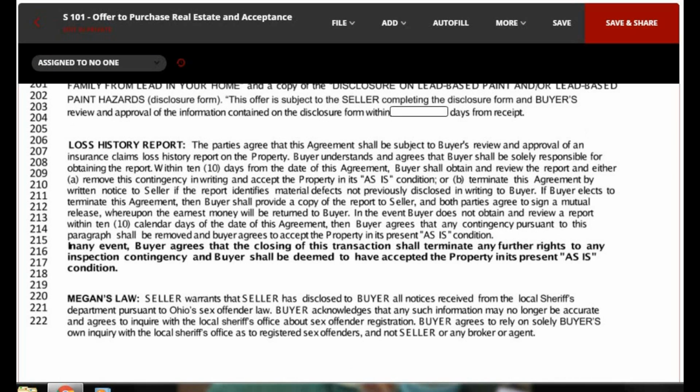Now the loss history report. This is something we added when we redid the contracts about 4 years ago, starting line 206. The loss history report shows any insurance claims for the past 5 years. This is very helpful to your buyer. It will be done by their insurance company before they issue a policy, but it lets them know if anything has transpired that was an insurance claim. So you can do this easily using the form from Liberty Mutual that's in .loop, or you can have the buyer's own insurance company do it.